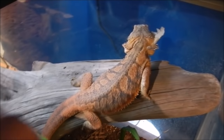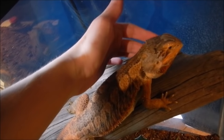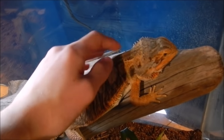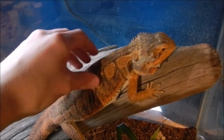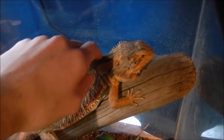Let me get this cage open. So Lizzie here is the healthier of the two. She's made a full recovery from being with her previous owners. They didn't have any UV light or anything, and they were only being fed once a week. But Lizzie here is pretty healthy.